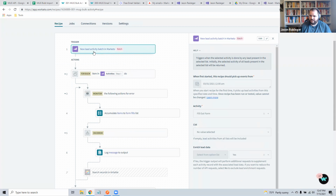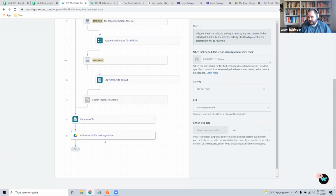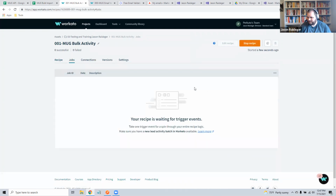And in Workato, a lot of these are available right out of the box. So one of them is new lead activity batch in Marketo. And just when we look to set this up, we're looking for filled out forms. And then we're just saying for each of these activities, we're going to accumulate them to a list. And ultimately, we're going to upload this file right into Google Drive for us. So I'm just going to click run.